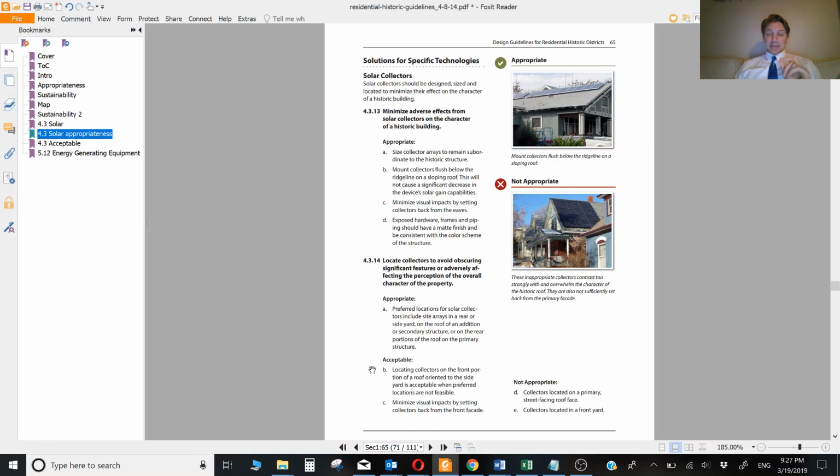Acceptable: locating collectors on the front portion of a roof or into the side yard is acceptable when preferred locations are not feasible, meaning if the preferred locations are facing due north, which I've seen. You would want to minimize the visual impacts by setting collectors back from the front of the house as much as possible. So it's acceptable if they're set back and there's no other appropriate location when the other locations are not feasible.